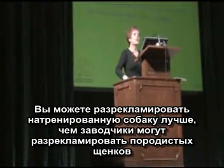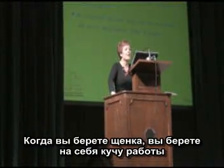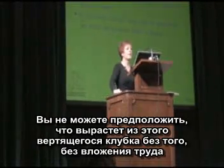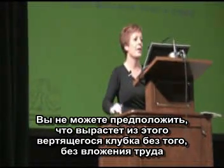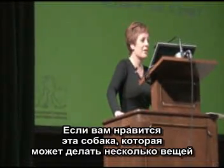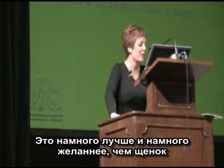A trained dog you can market better than breeders can market their puppies. When you take on a puppy, you're taking on a lot of work. You're taking on the toilet training, you're taking on the socialisation. You have no idea how this little squidgy ball is going to turn out without putting a lot of input into that dog. But you can sell a trained rescue dog as what you see is what you get. If you like this dog who can do a few things, who can sit, who can be well behaved, that's far, far better and far more desirable than a puppy.